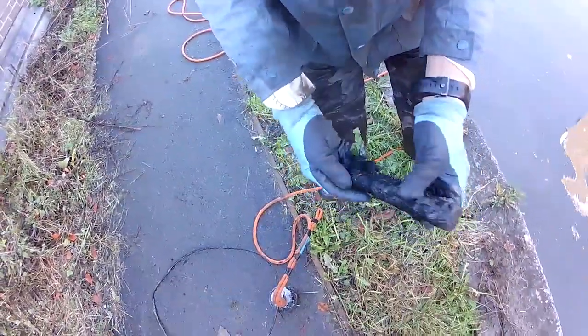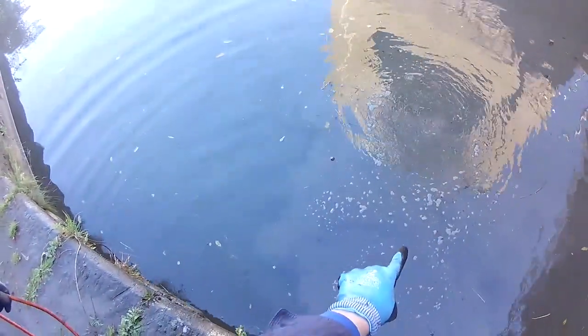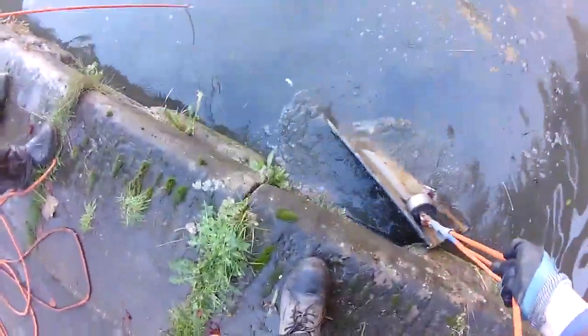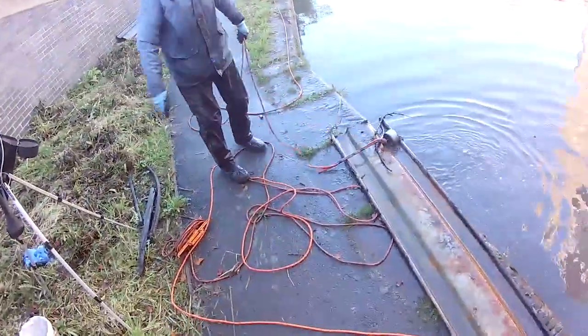Well, that's a lump and a half, isn't it? Yeah, it's got threads on it. So I want you to go that end where them bubbles are. If you click onto it, we'll try and swing it round. Yeah, okay. That's it. Numero two.